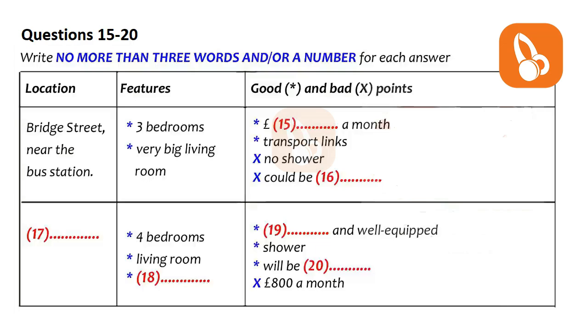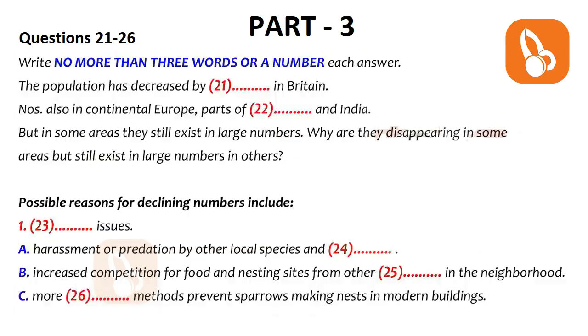Now turn to part 3. Part 3. You will hear an expert on birds talking about sparrows, one of the most common bird species in urban and suburban environments around the world. The expert discusses some possible causes for their declining numbers. First, you have some time to look at questions 21 to 26. Now listen carefully and answer questions 21 to 26.